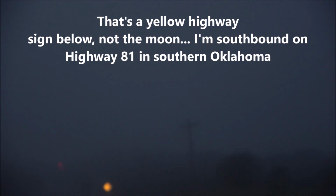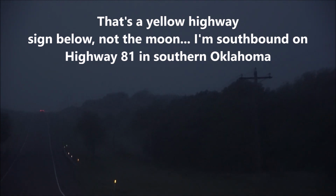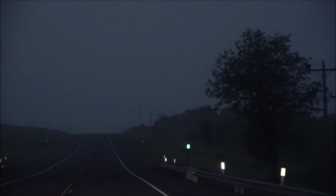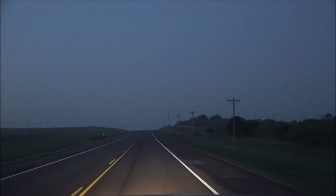All right, so I was trying to get a view of the moon. The moon is on the western horizon, and it's just this glowing orange orb in kind of a blue, foggy morning sky. The sun's not up all the way yet, and it looks really weird. I don't know if you can see any of that. I hope you could. Now I gotta readjust my camera here. There we go.